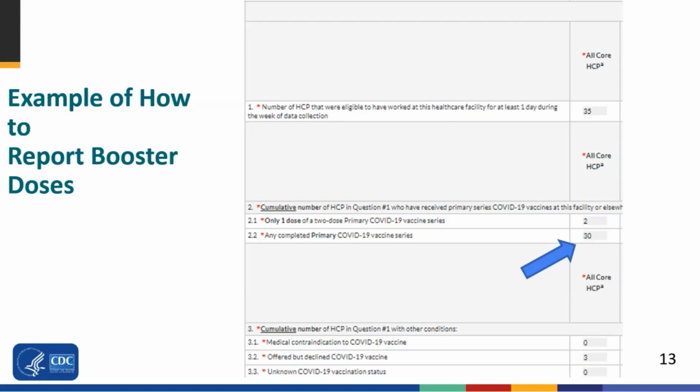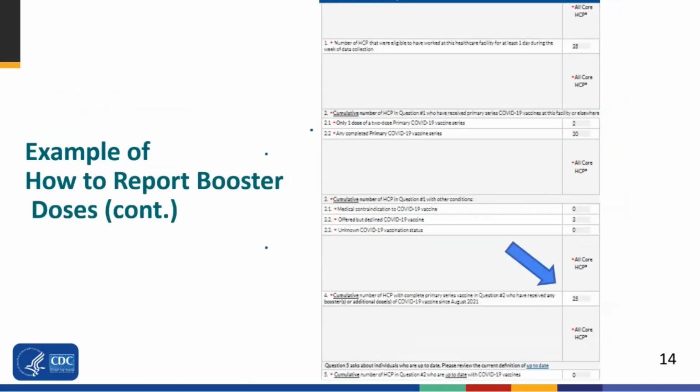In this example, we will discuss step by step how to report individuals who received only one booster dose. The first step, as shown here, is to make sure that question 2.2, any completed primary COVID-19 vaccine series, is entered. In this case, we've reported 30 individuals for question 2.2. Next, in question 4, report the cumulative number of individuals with complete primary series in question number 2 who have received any booster doses or additional doses of COVID-19 vaccine since August of 2021. So in this example, we reported 25 individuals have received any additional or booster doses.